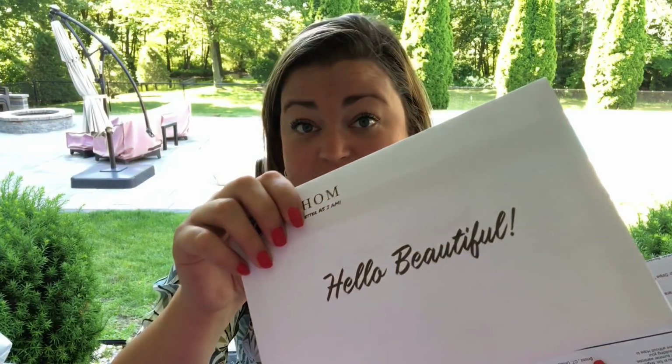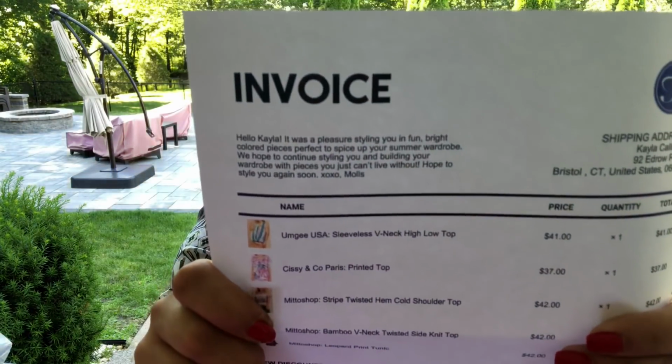So, all right, I did cut open the box, whoops. And then the first things that you get are your return mailer. So anything that you're not keeping goes back in here. Postage is free both ways, so that's nice. Just drop it off at the post office. They use USPS. I already took this out, but you get an envelope that says Hello Beautiful, and then inside you get your invoice. On top of your invoice is the style note.